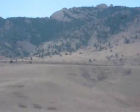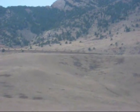And as we start right here, we begin quite an engineering feat. In 1903, this track was laid out with a nearly perfect 2% grade all the way to the Continental Divide. That begins here. We're going to be climbing for about the next 35 miles.